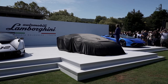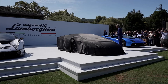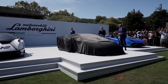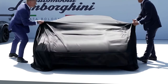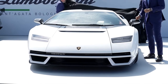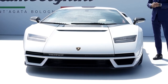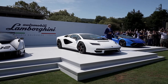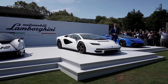So I'm asking Mr. Reggiani, our chief technical officer, and Mitya Borkat, our chief designer, to do the job. Maurizio Reggiani and Mitya Borkat. Good car. So ladies and gentlemen, the all-new Lamborghini Countach.